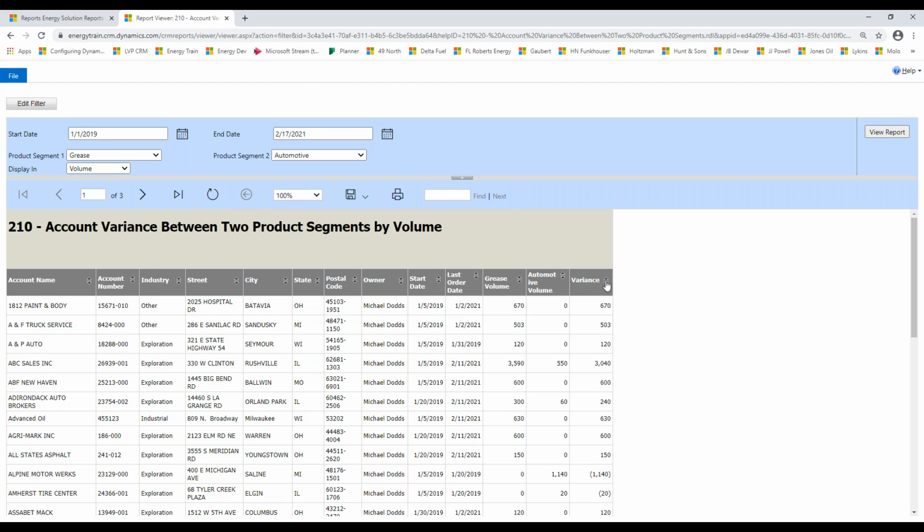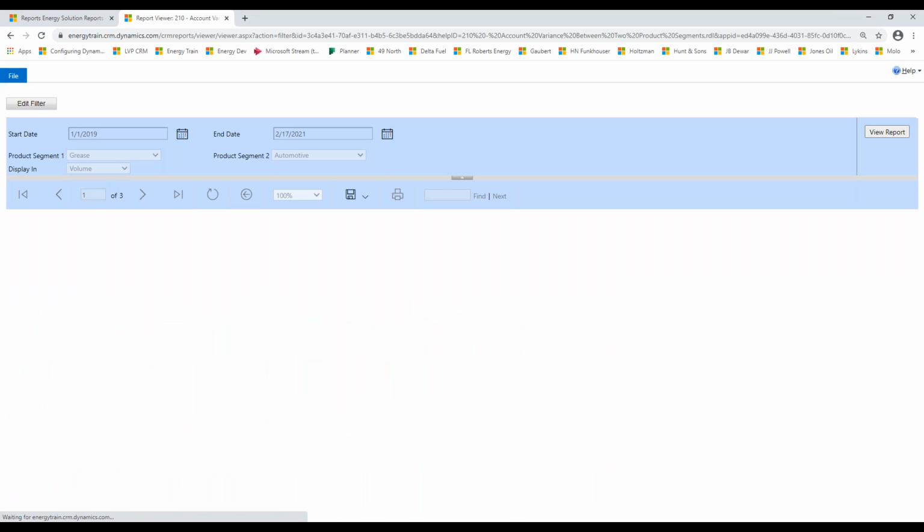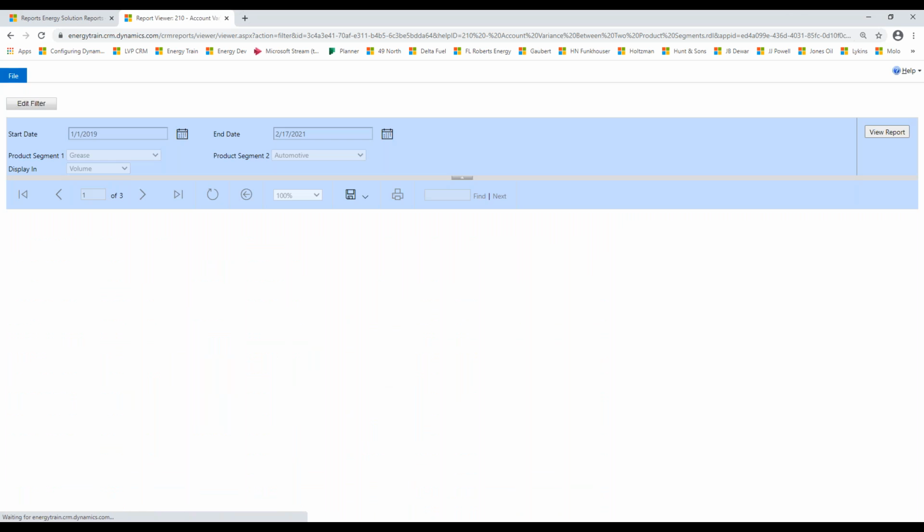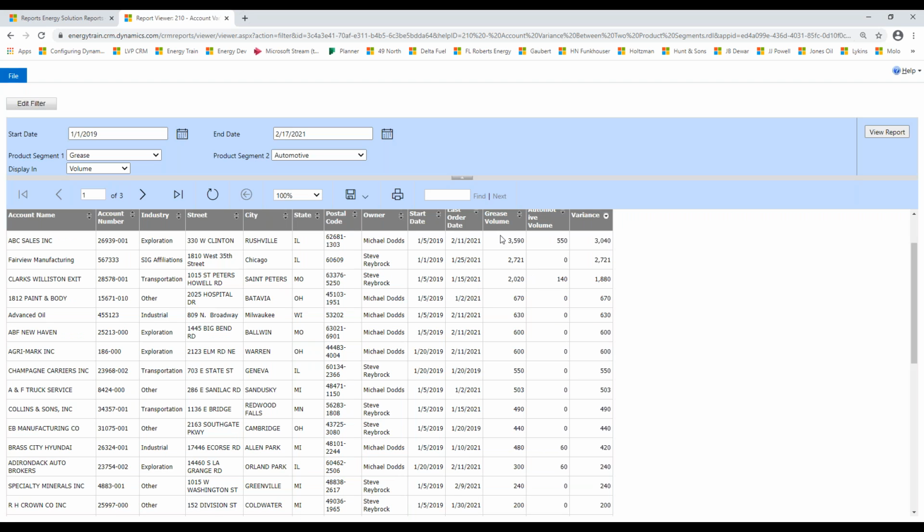And one thing you can do with this report is you can sort it by this variance. So it's going to quickly show you all of those who buy a lot of automotive, but not a lot of grease. And then if I flip it the other way, I'll sort it descending. Now it's going to show me those that buy a lot of grease, but hardly any automotive. So just another tool, right? Maybe things are slow. You want to kind of take a look at your customer base. You can use this tool for that.